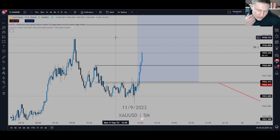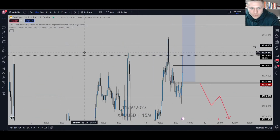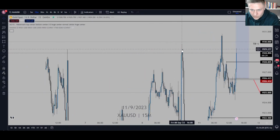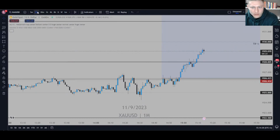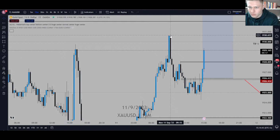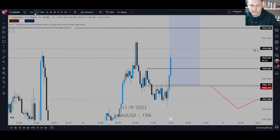Okay, 1930 incoming. I'll secure 50% at 1930. You see these few moves up into this level, 1929. We didn't quite reach 1930, so need to just be careful of that as well. But it makes sense here to come and retest these highs from earlier, from London session. 15 is about to close.